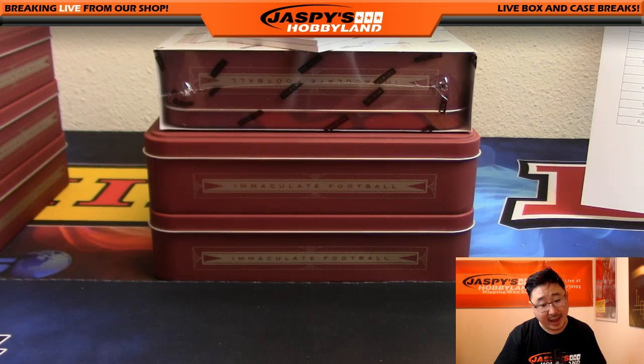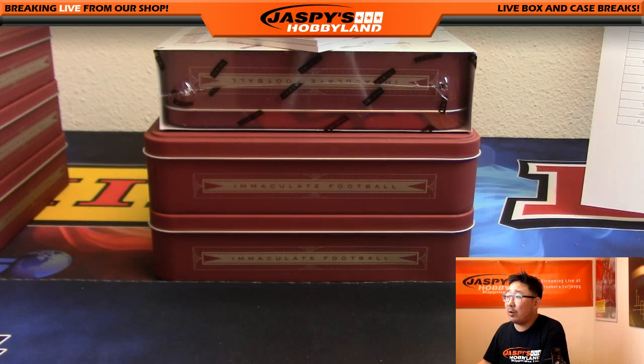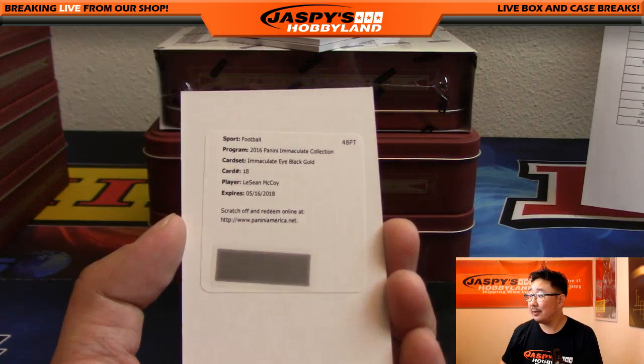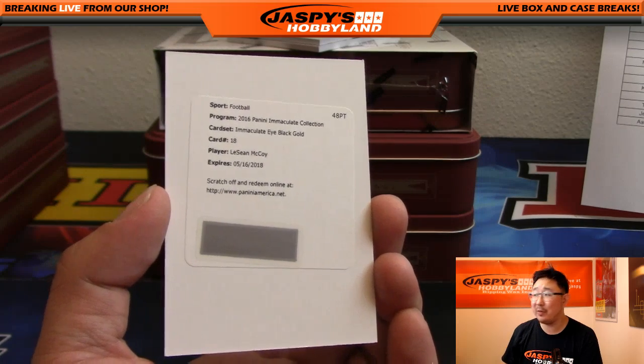And look at this. Immaculate Eye Black Gold. Let me look up really quick what the gold is. Is it out of 10? It's LeSean McCoy. Immaculate Eye Black Gold. LeSean McCoy for the Bills.